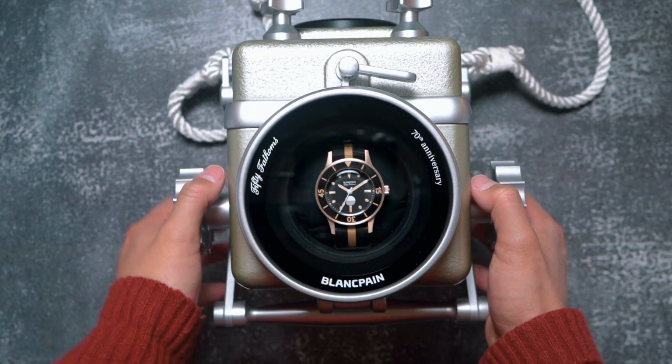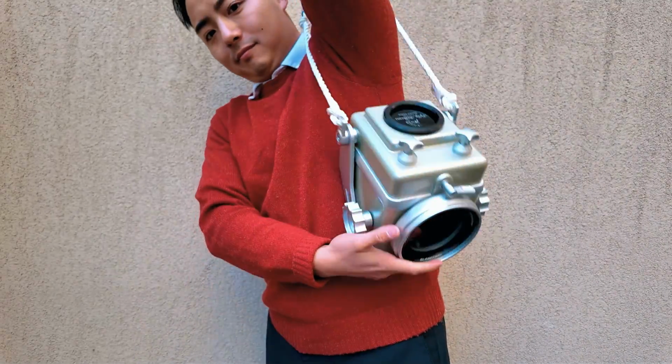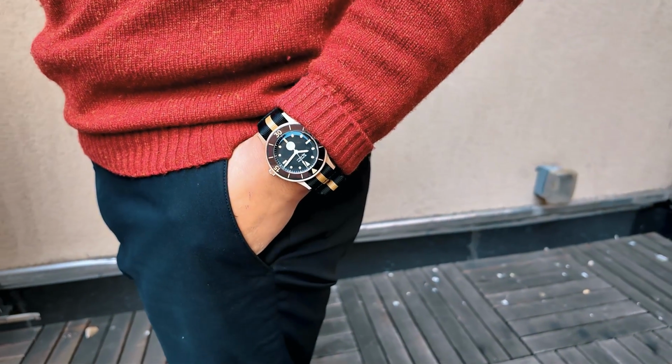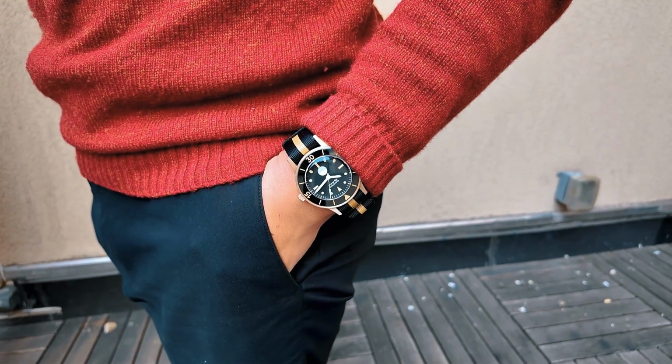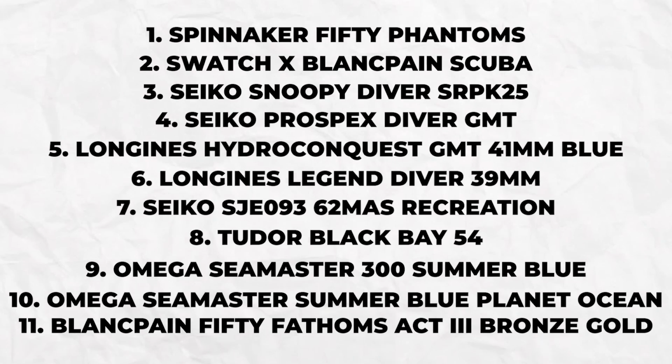It also comes in this huge watch box, which is supposed to simulate underwater photography. At that point, you can literally wear it like a bag walking around. And again, we see here Blancpain saves one of its most friendly case sizes, anything from 40 to 42mm, for the 50 Fathoms in a limited edition. So I'm really hoping in the future Blancpain will bring a non-limited edition 50 Fathoms anywhere from the 38 to 42mm range. I think a lot of people have been requesting this size for years, and I really hope Blancpain brings it and doesn't just put it in another limited edition. Anyways, that's basically my list of my favorite diver watches of 2023.